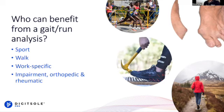And of course in situations where we specifically have physical impairments, like orthopedic or rheumatic diseases or other handicaps that can influence your contact to the ground through the feet. These are obvious situations where you can use these analyses to have your patients benefit from it.